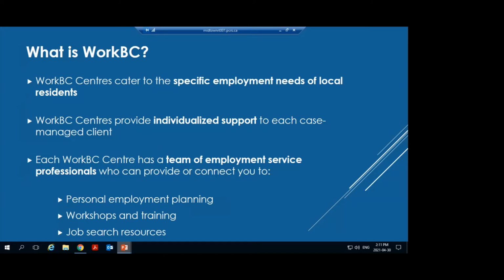Also, WorkBC centers will have close partnership with the local businesses and employers that operate and run businesses in their catchment. So if you're likely to look for work within your neighborhood, then it makes sense that you reach out to your local office for job search support.